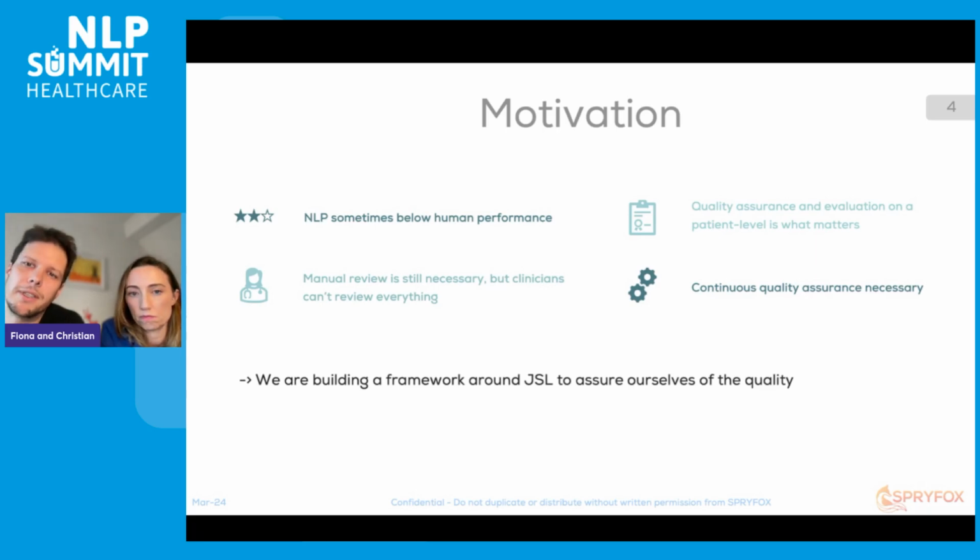One very important thing when it comes to evaluation of such NLP tools is that an evaluation purely on the entity level is not sufficient, for example, an evaluation on how accurate a drug name is detected. What we actually need is an evaluation on a patient level, so taking the full patient data and seeing how good the quality of this entity extraction is.